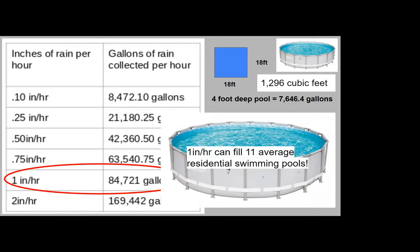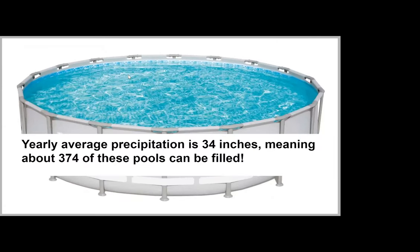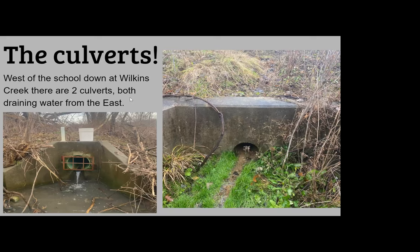Now, to put that in a yearly perspective, we average around 34 inches of precipitation. So 374 of these pools can be filled with our yearly precipitation from our parking lot. So the culverts. Here we have the two culverts we discovered on campus. And then here is the old culvert that used to drain into the wetlands. Both of these culverts are draining water from the east to the west in the school into Wilkins Creek.